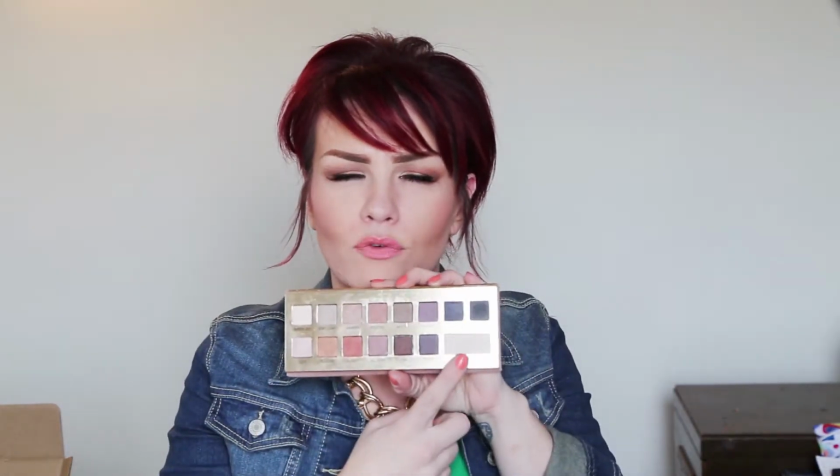You guys seriously have to go get this palette. I don't even know what to say about it. It's just so freaking pretty. It's an all matte neutral palette. There is a transforming pearl shade. The idea behind it is that you put the matte down and then put the transforming pearl down over it, and it turns it into a pearly or shimmer look. But I really don't use it for that. I just use the transforming pearl shade on my lid.